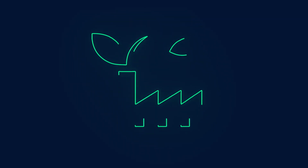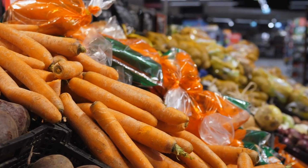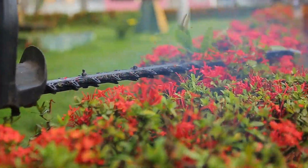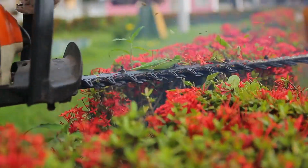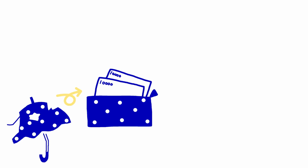Growing your own food reduces the carbon footprint associated with transporting store-bought items. Plus, it saves you money on grocery bills. A study by the National Gardening Association found that households that grow their own food can save an average of $600 per year. Upcycling is another fun and creative way to bring nature into your space.